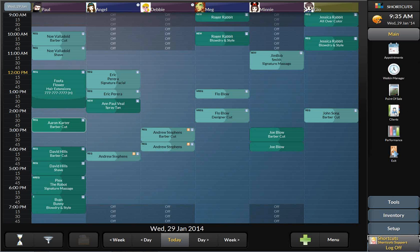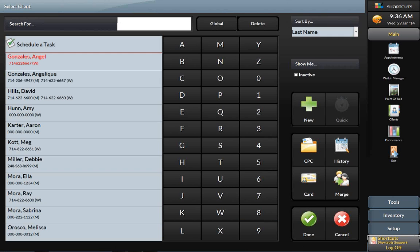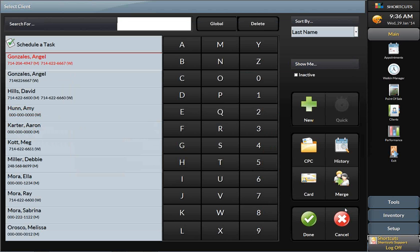So I just want to show you here. I'm going to try and book an appointment. Okay, I've searched for my client, but for whatever reason I can't find them. Let's pretend that I didn't come up there. So I'm going to add in a new client. Okay, because I have check for duplicate clients on, it has seen that this is possibly a duplicate. So again, this is going to limit me from adding in multiple client files. Do I want to keep this client or merge it with someone that already exists? Looks like I need to perform a merge anyway, but I'm going to merge it with this person.